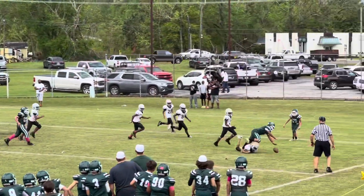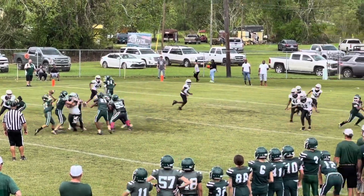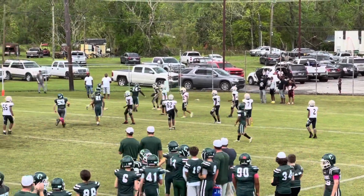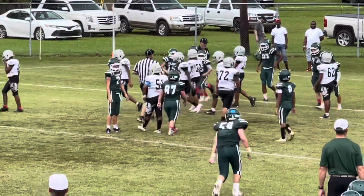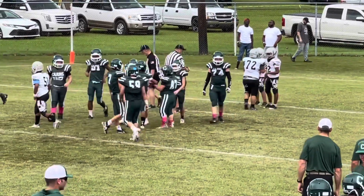Olivier with the throw. Olivier looking to throw. Touchdown. Catch made by number 15, Dre LeBlanc. Pretty throw by Luke Olivier, number 22. G was open on that one, too. So the Cajuns.